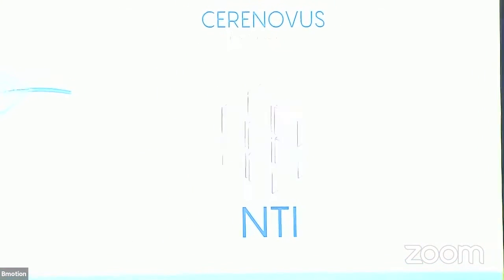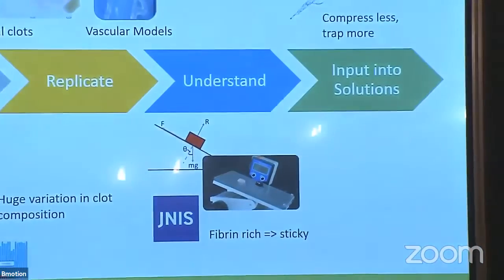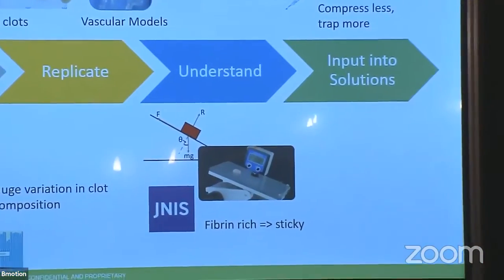And in Cerenovus, I belong to the NTI team that probably some of you have already heard of, because we have been in this meeting for a while. And the NTI team stands for Neuravi Thromboembolic Initiative. And it's basically a team within Cerenovus that is dedicated to understanding everything that relates to stroke.